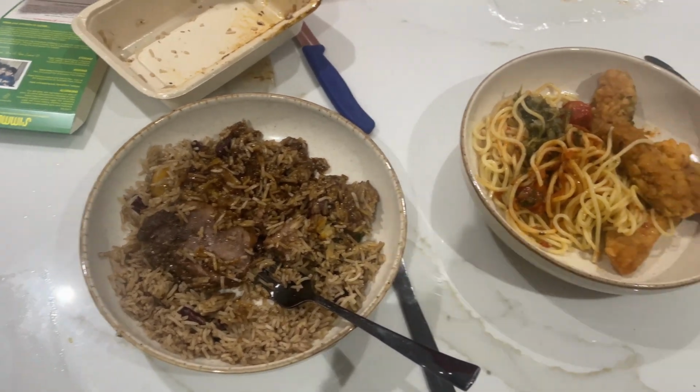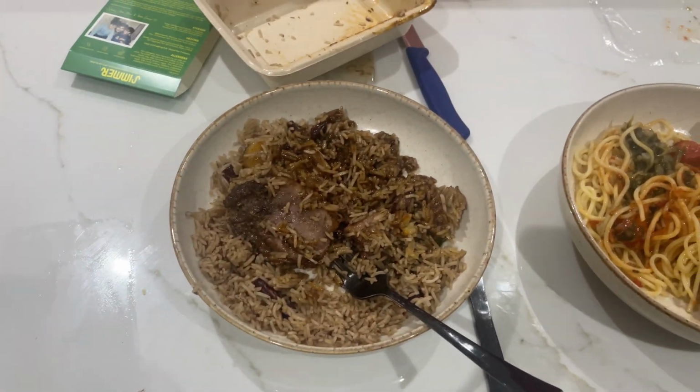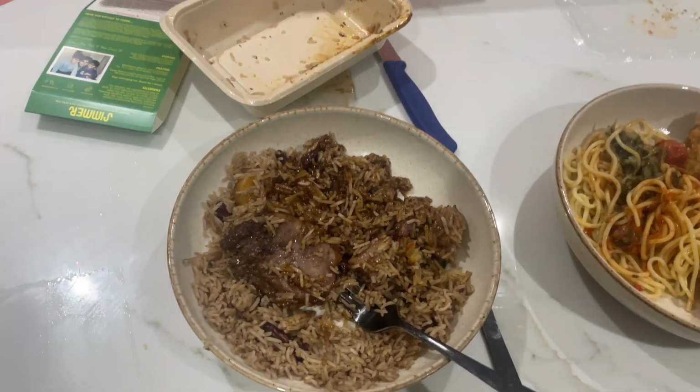Okay, so that's my jerk chicken and that's Alex's. I think his looks a bit more aesthetic than mine, but it's not about how it looks, it's about how it tastes. So let's give it a try.